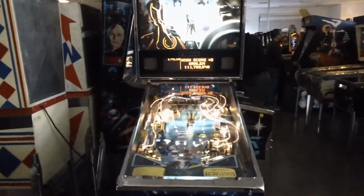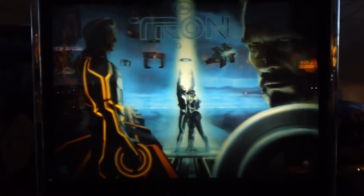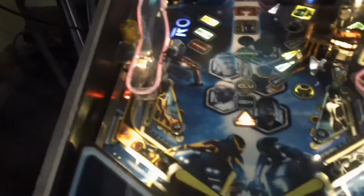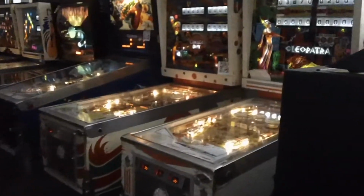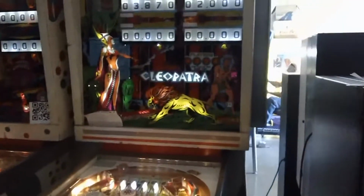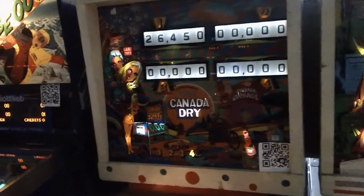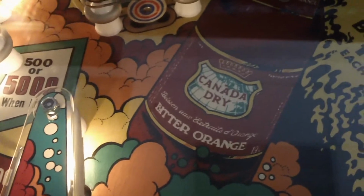Alright, people, so continuing more with the tour here. This is the new Tron Legacy pinball game I've been hearing so much about. Definitely more for the optical senses right here. And it's going to be continuing on some of the more classic tables. You got Cleopatra right over here. Gottlieb's Canada Dry. You know, it's all about marketing back in those days. See right there. Bitter orange, ginger ale.